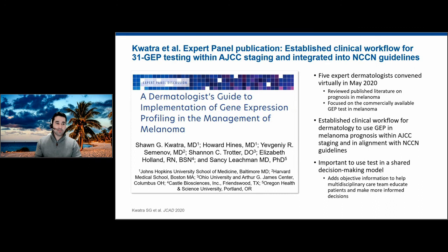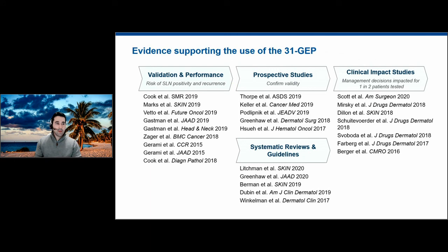So this is a recent publication in November of this year in JCAD. It was an expert panel of 5 leading dermatologists that all have real-world experience using the 31 GEP. They came together to establish guidance for use of GEP testing for melanoma prognosis within AJCC staging and integration into NCCN Guidelines. The panel met and reviewed published literature on the DecisionDX melanoma test in order to establish and recommend a clinical workflow. I like this slide because it really illustrates a good resume of scientific data that Castle Biosciences has methodically developed over the years with guidance from us clinicians.